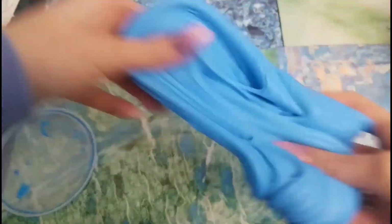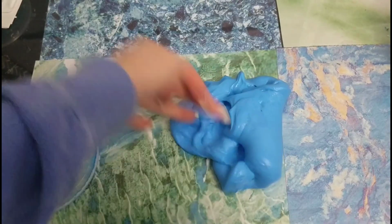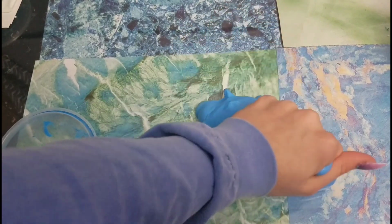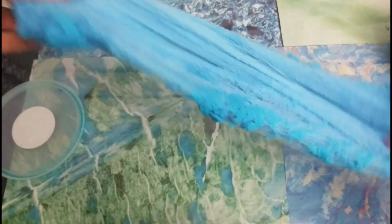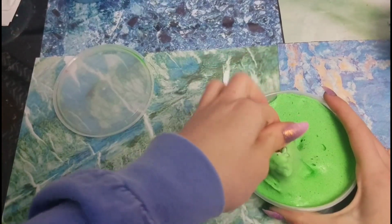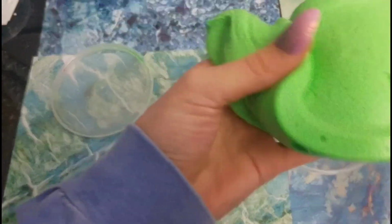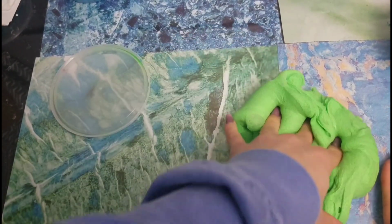Blueberry Buttercream. Cotton Candy. Cows on a Field, and it comes with a cute cow charm. Orange Creamsicle, scented like orange creamsicle.